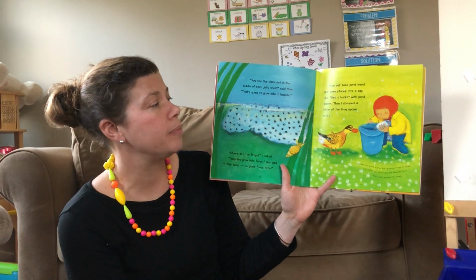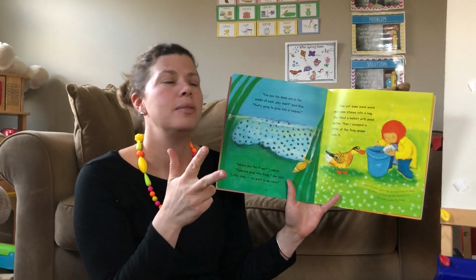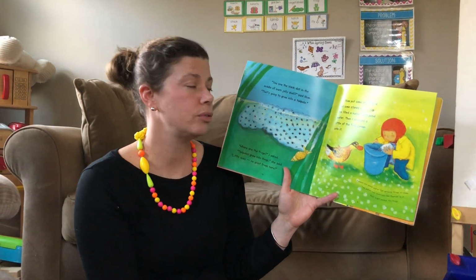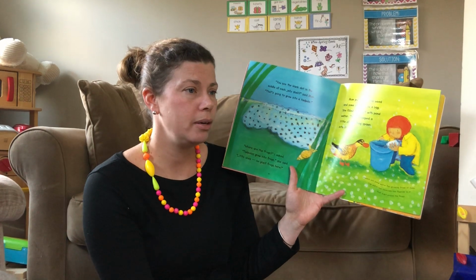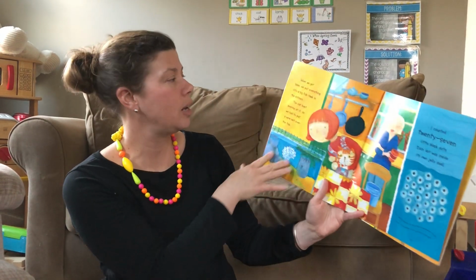So do you remember what we said they needed? They got pond water, frog eggs, pondweed, and some stones. And do you remember where she brought that stuff back to? Colleen, do you remember? Her fish tank. Yes, she brought it back to her house and put it in a tank. So let's see her set it all up.